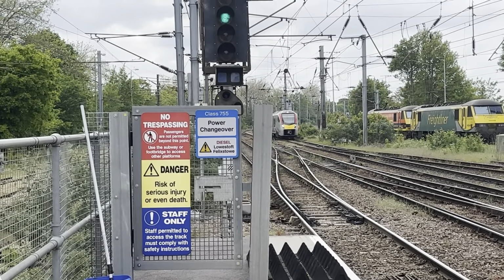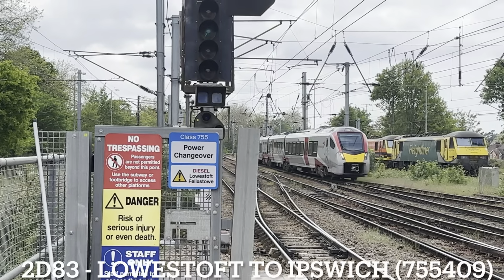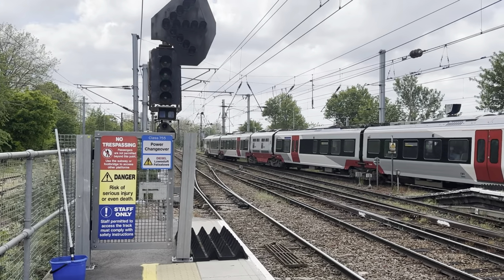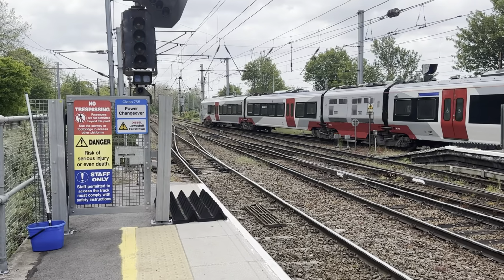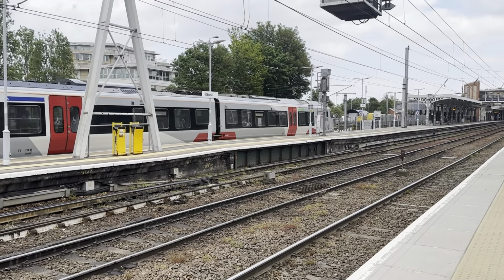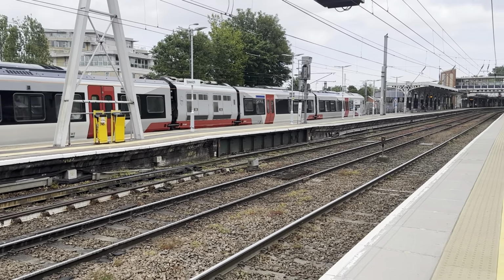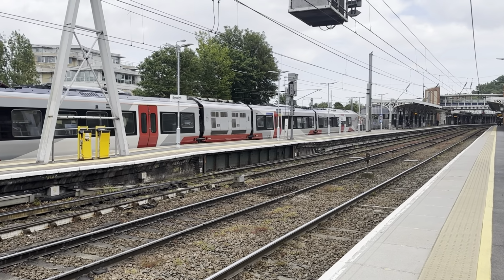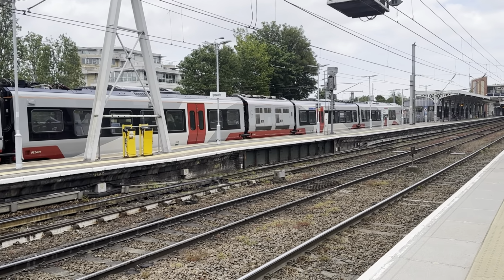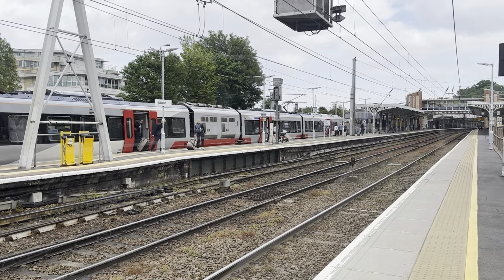So bringing this set in from Lowestoft is led by 755409. Still looking behind me and no sign of it. There's that one arriving in from Lowestoft. Unfortunately, we won't see it go back out because by the time it's gone back out for Lowestoft, I won't be able to see it. But at least we saw it anyway.